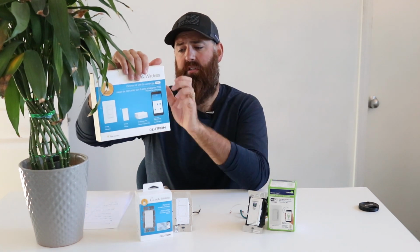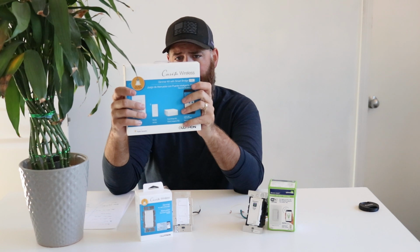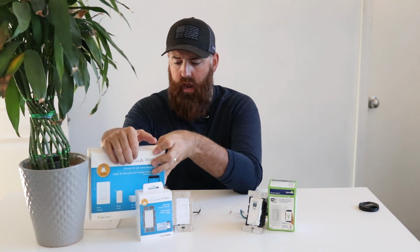The Lutron Caseta does require you to have a hub, and that hub just installs to your Wi-Fi network, plugs in wherever your router's at, not a big deal. And then that hub will broadcast 60 feet is what they advertise the range is. I found it much closer, like 100, 120 feet.